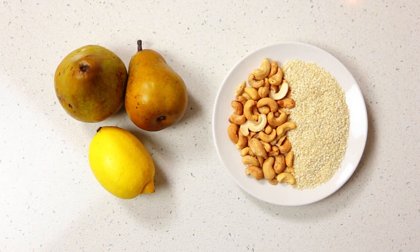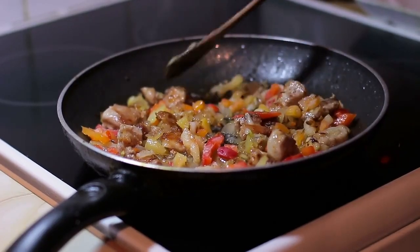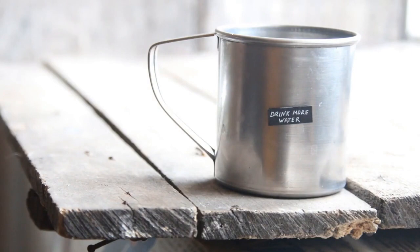Focus your diet on anti-inflammatory foods like fruits and vegetables, whole grains, beans, nuts, seeds, fatty fish and healthy oils like olive and avocado oil. Avoid processed and fried foods. Stay hydrated with water.